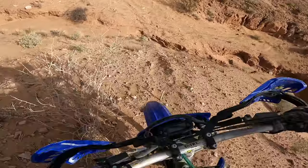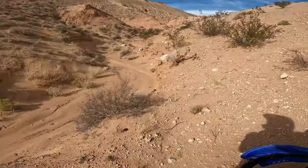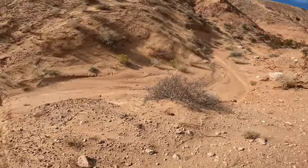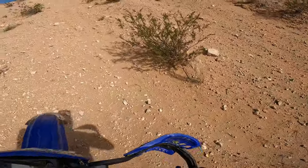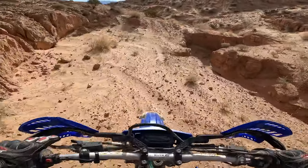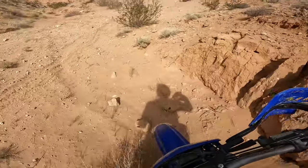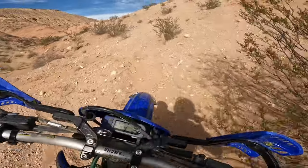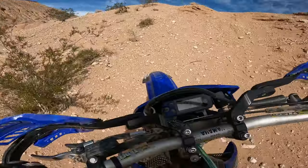Right here, there's a creek crossing, and there's that big drop that cut the creek, and I just barely missed it. If I would have been 6 inches to the right, I just would have darted right in that creek. It's like a 2-foot drop. I would have been over the handlebars, but luckily, luck was on my side. I avoided it.